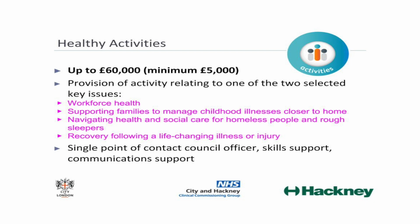We want to avoid projects that solely provide information and wayfinding for homeless residents, and we want to avoid general support services to homeless people and rough sleepers that are not health specific.